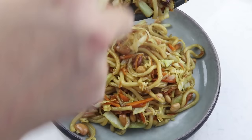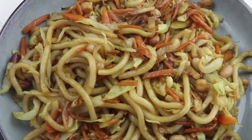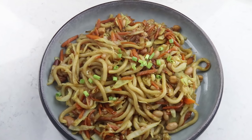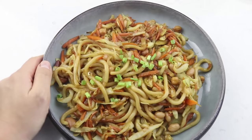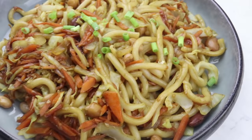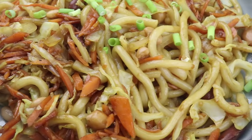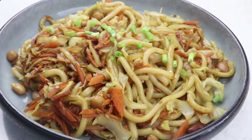But oh my God, you guys, my grocery store did not have green onions. What kind of a grocery store runs out of green onions? I don't understand. I almost had a meltdown. I really did. But I do have like green onions that I try to grow in a little jar. So that saved the day. But that's why there's like a very small amount of green onion in this dish. Why can't I talk? There should be more. Okay, so add in lots of green onions and there you have it.